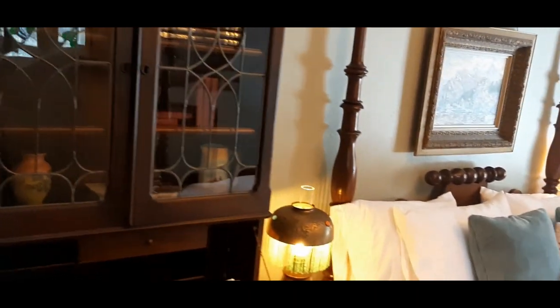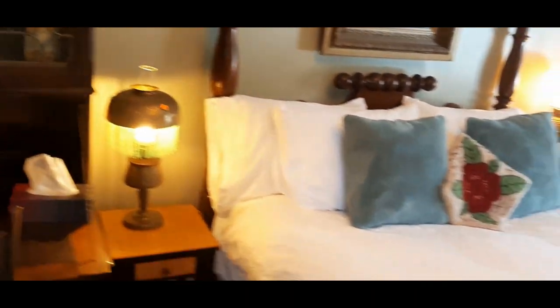And again, it's a four-poster bed, converted into a queen-size bed. This bed is actually out of New York, and it's over 200 years old. It's made out of yellow spruce, which is pretty rare to find now. And anyways, yeah, it's all period furniture.